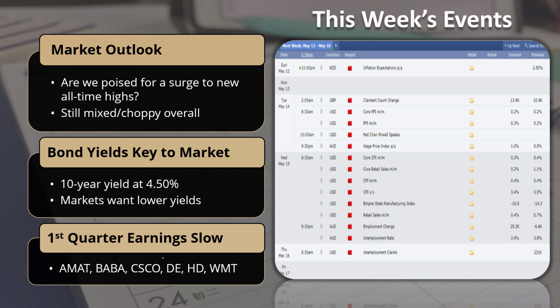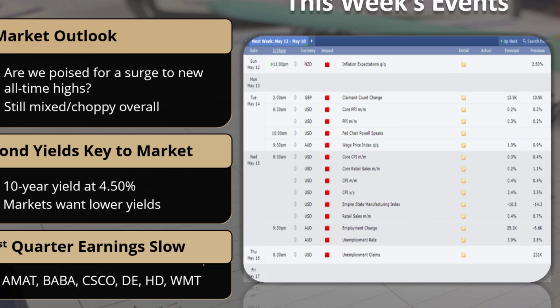First quarter earnings are winding down. We know that when we get into the retail space, so the Walmarts, Home Depots, Deere, Applied Materials, that they're not all retailers. Baba, that's the biggest retailer in China and so forth. It's when you start getting into the retail part of earnings and retail companies, that's usually when you're in the back end of the earnings season.